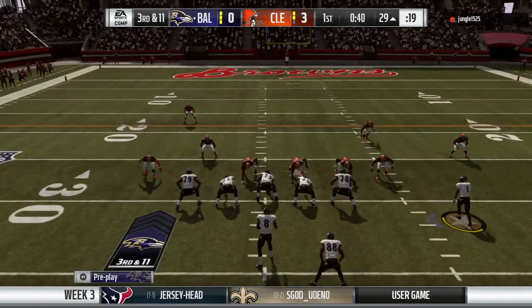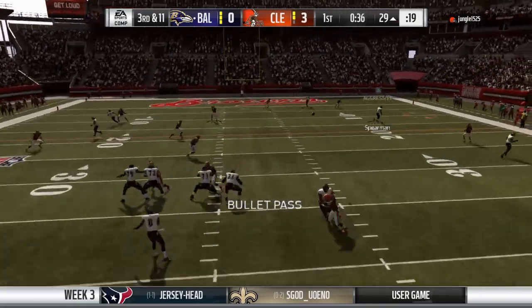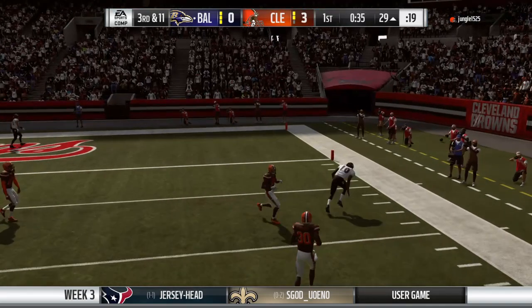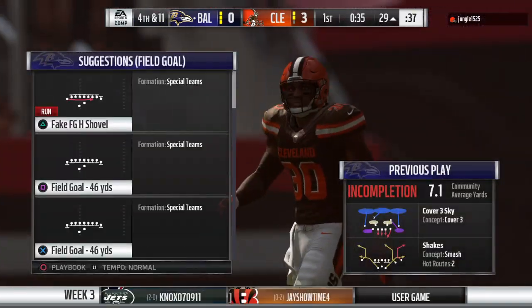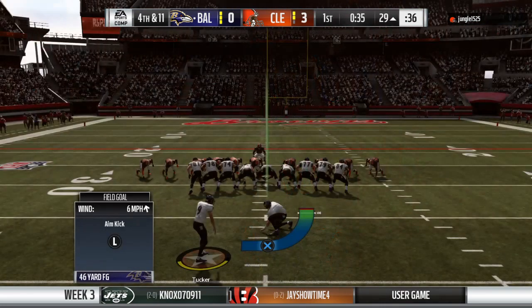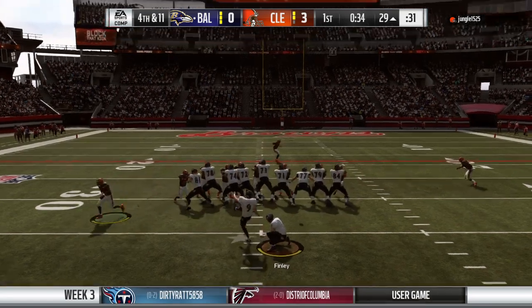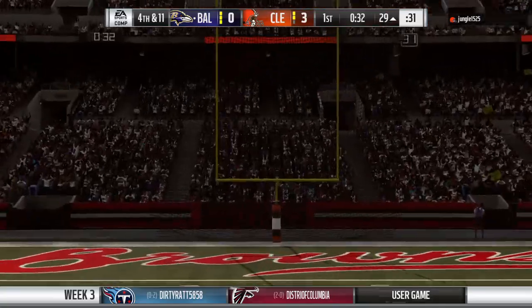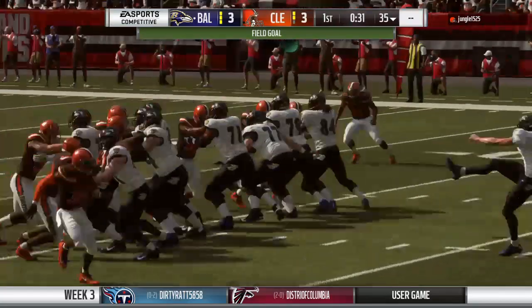On third down, Jackson, and he fires one, but incomplete. Let's face it, you can run the route tree as many times as you want, get in sync, practice it, do all those things. But once you get to game speed, it doesn't always time up quite that well. That one goes incomplete. And Tucker's kick right there. It's good. And that will tie us at 3-3.